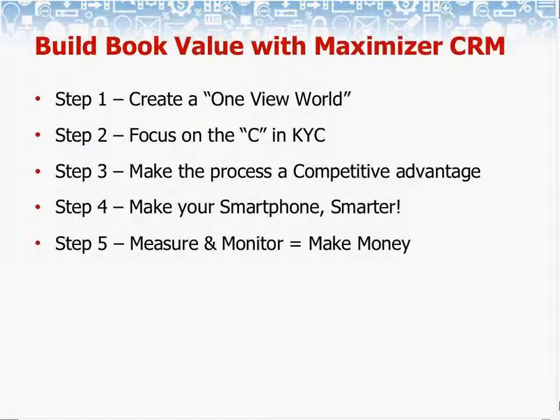So how do you build your book value with a CRM or with a product like Maximizer CRM? There are 5 steps. I'm going to take you through them really quickly. Creating a one-view world, focusing on the C in KYC, making your process a competitive advantage, how you make your smartphone smarter, and of course you've got to measure and monitor what's going on inside your business to allow you to really make money. So what does that look like?